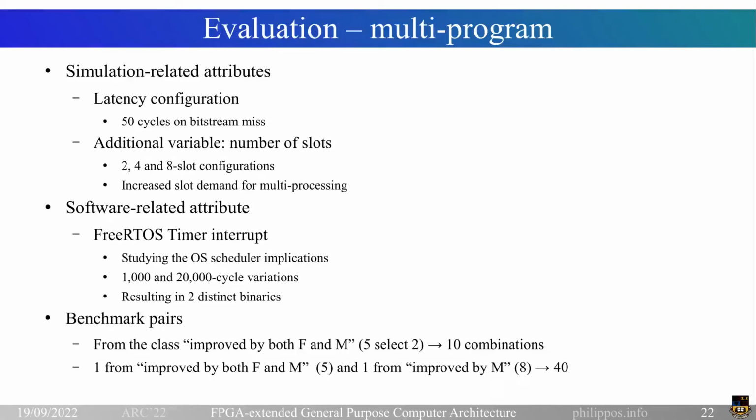First we get two benchmarks out of the class that benefits from both the F and M extensions. This results into 10 combinations. Another dataset involves pairs coming from the latter class plus one from the benchmarks that only benefit from the M extension. This results into 40 pairs.